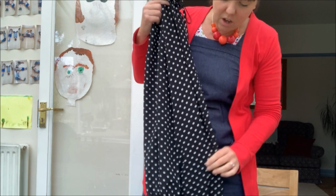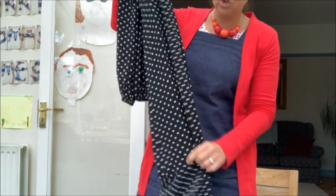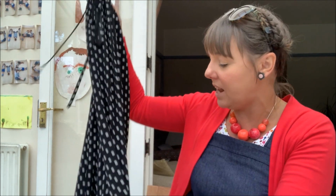The other alternative is that I could add elastic into it and bring it in at the waist, and then maybe cut it shorter so it's knee length or something. But I'm not really sure what else I can do. I don't have any other fabric that matches this, unfortunately, so I need to use what I've got, and obviously I don't want to add any fabric to it because that's not the point of the challenge.